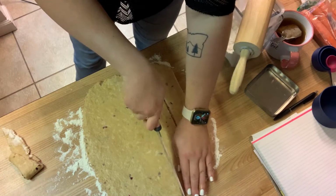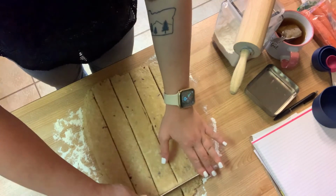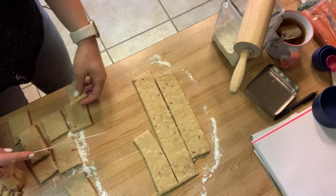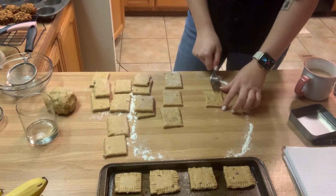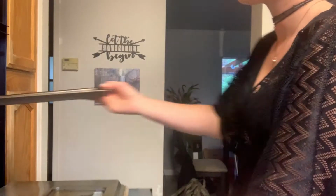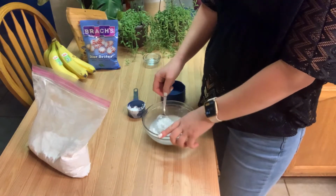I'm cutting these into an inch, inch and a half in width, and just kind of roughly cutting them into rectangles or squares, whatever shape came out. I want to take a fork and push down the corners, make it look more like a Pop-Tart. Since my oven was already preheated to 325, I put them in and set them for about 20 minutes. I think in total I cooked it for 30.